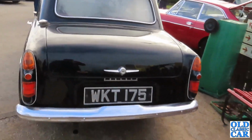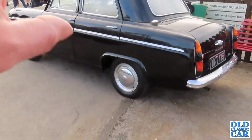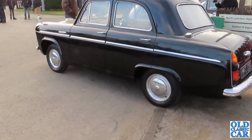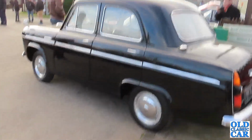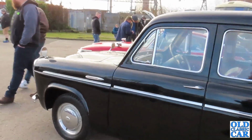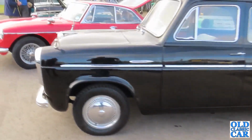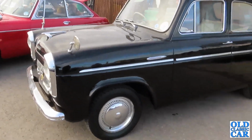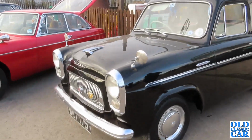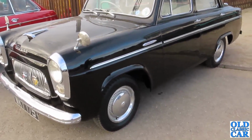Now, this pulled in before. This is that 100E Prefect. Four-door cars were Prefects. If it was a two-door, it would be an Anglia or a Popular, the 100E range, but the four-doors were always Prefects. The TVR just pulling in behind me. And there were two versions of the Prefect in this shape of body shell. You've got the 100E side valve powered car, the 1172, which is what this is. And there was also the 107E, and that had the overhead valve engine from the 105E Anglia in it.